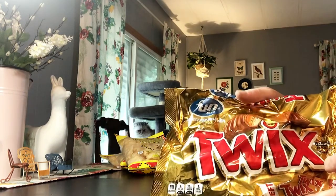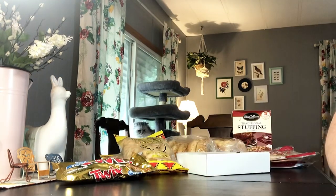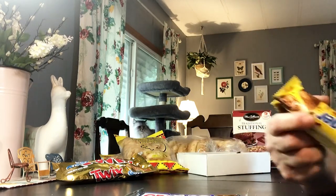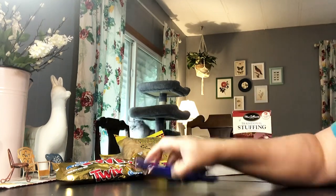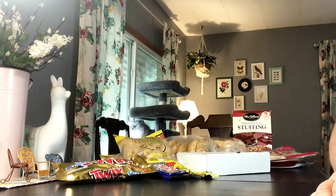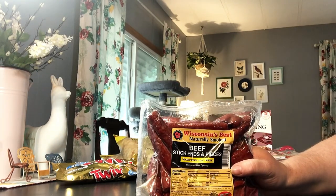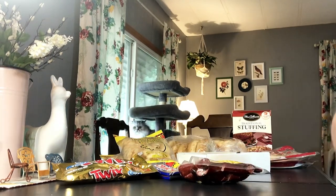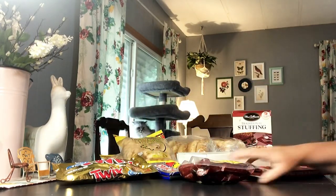He's always nosy. We got this bag of Twix for 75 cents that Michael and I like to get for snacks. And then the candy bars are 25 cents a piece over there. So I try not to get too many, but I keep a few around. Michael likes the beef sticks and end pieces to take to work. This one was $3.50 for the package. And we got the $2.50 bacon.